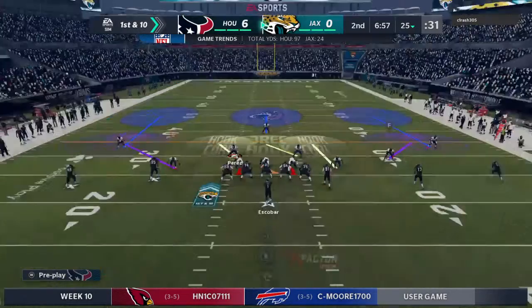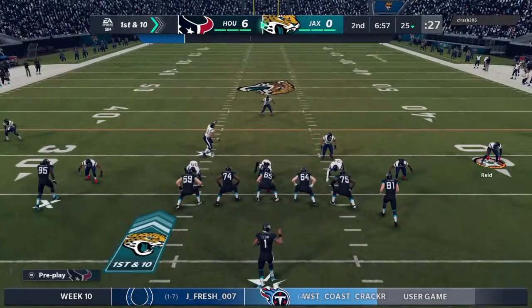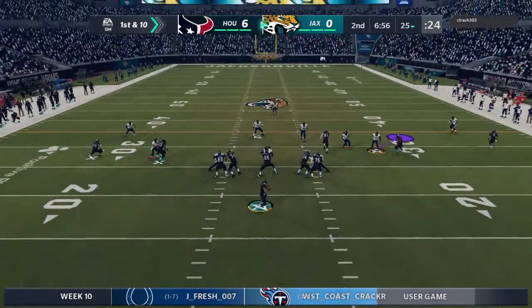The Jacksonville offense set to begin their next drive. It hasn't gone particularly well for them. That's obvious. In these conditions, no points so far. They've got to get that offense on track. The question, how do they do it?